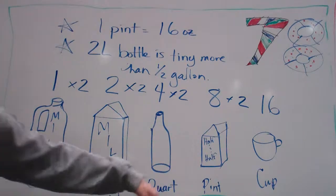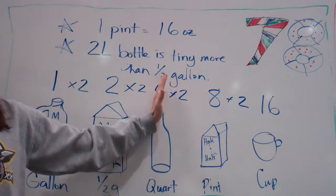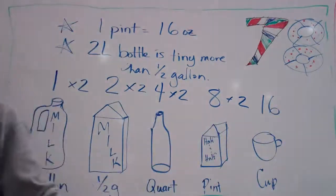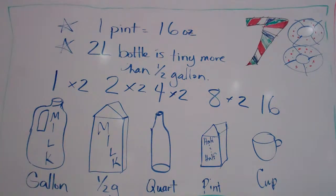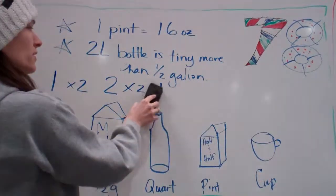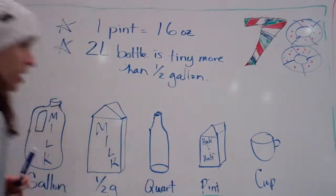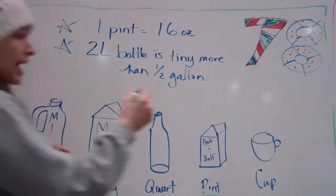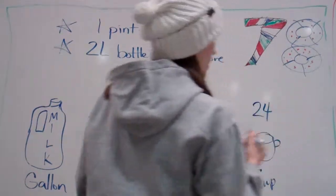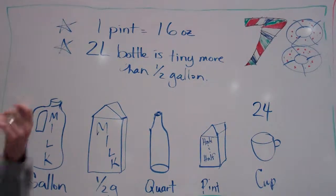But if I was looking at how many quarts are in a cup, I start with my 1 here, okay? And move that way. Does everybody understand how that works? Okay? And the same is true vice versa. Okay, let's say I had 24 cups. How many pints would I have? You're going to do the opposite.